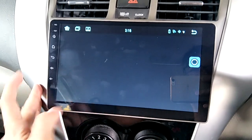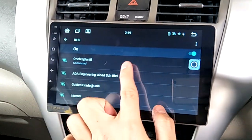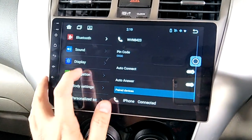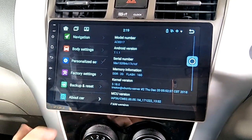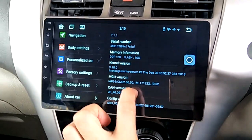Okay, Android player, turn on Wi-Fi, turn on player Wi-Fi, connect phone hotspot for internet. Setting, sound setting, about car, Android version 7.1, 2 gig RAM with 16 gig storage.